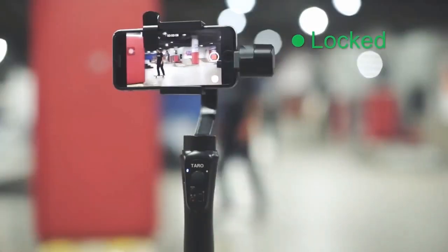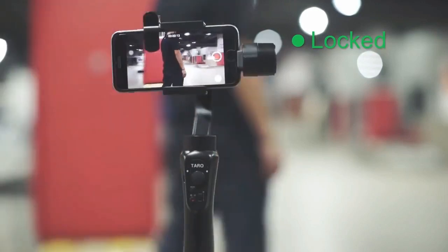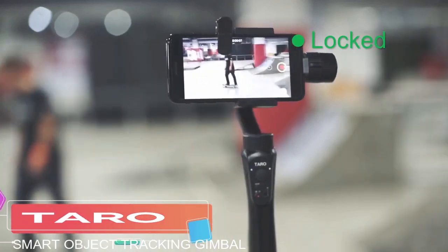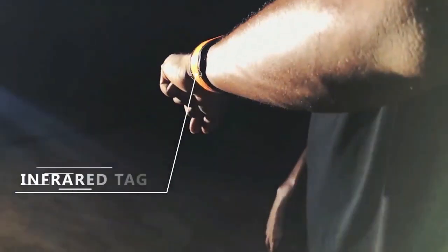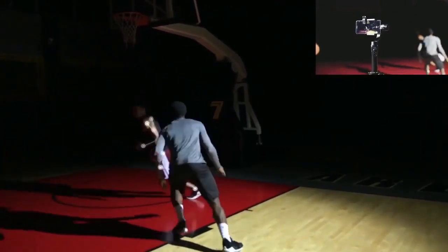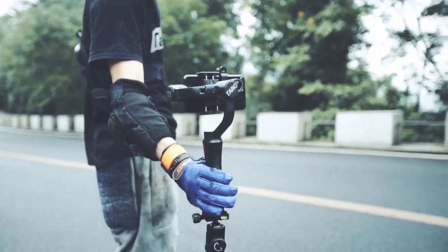Taro is an auto-tracking device you can truly count on that will always keep you in the frame. All you need to do is put on the infrared tag and leave the rest to Taro. Our tracking camera will instantly identify where the object is, and our AI algorithm will pinpoint it exactly at a blazing 30 calculations per second. That's 15 times faster than our competitor.